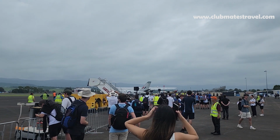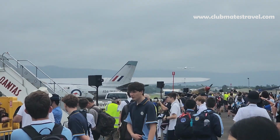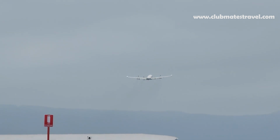You'll notice that its wheels are retracting right now. Maintenance on those parts of the aircraft is just critical. They need to work exactly the same way every single time. That's all part of the regime of good.